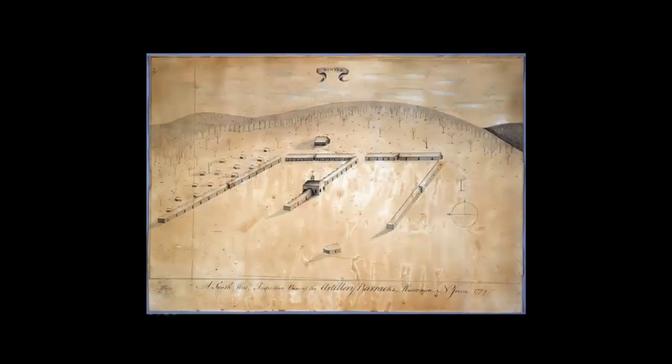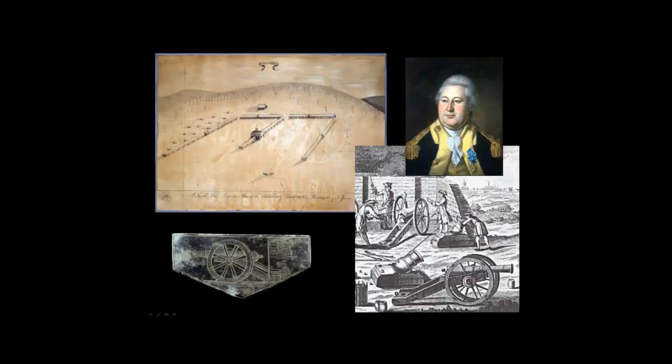The Washington College GIS laboratory is combining historical and archaeological information to create a three-dimensional model showing what the site might have looked like in 1779. There are many uncertainties given the passage of more than 2 centuries, but we can nevertheless put some flesh on the bones of history and better visualize this remarkable place.